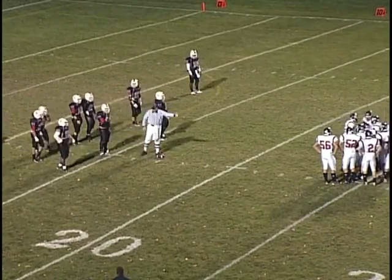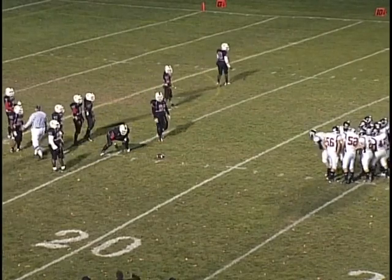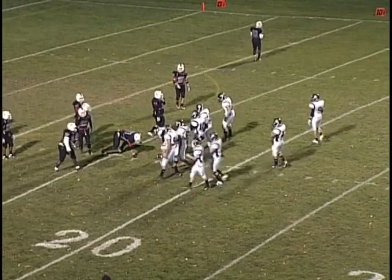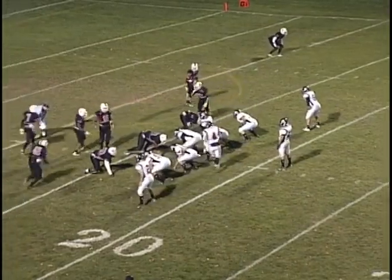This is a big play here as the fourth quarter just gets underway. It looks like the play clock is not on right now. Game clock's running with the play clock turned off. Back judge will keep that.